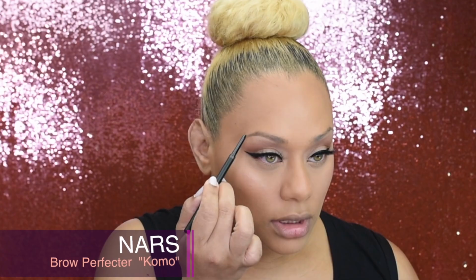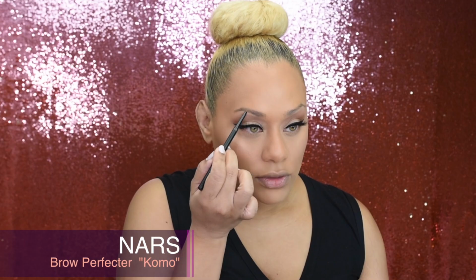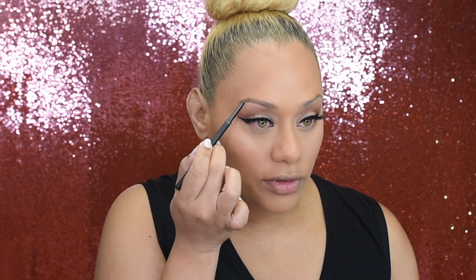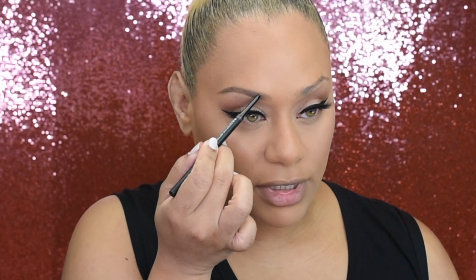And I'm going to use my NARS Brow Perfector. I taught a class in Soho at NARS recently and just discovered how obsessed I am with this pencil. This color is like spot on.